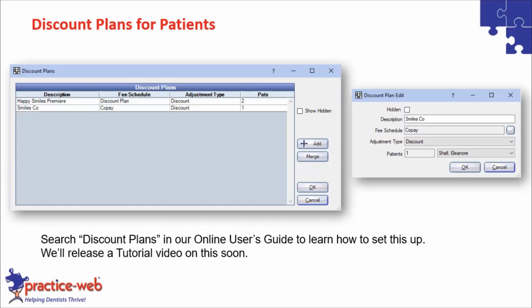It's really straightforward. Just search for discount plans in our online users guide to figure out how to set it up. And we're going to put out a tutorial video on it very soon. But if you look at that users guide, or as always, you can call support. These are the types of things we're here for. We can show you how to set this up for your patients.